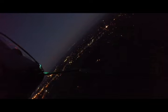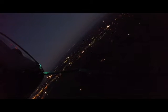Want me to do last call for Texas Gulf Coast? Yeah, you can just say clear to the north. Texas Gulf Coast, helicopter 938 Sierra Hotel is clear to the north. Last call, Texas Gulf Coast. Texas Gulf Coast traffic, November 938 Sierra Hotel, currently at 1,000 feet, departing to the north, last call.